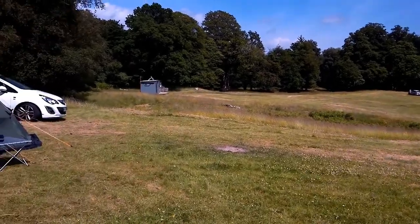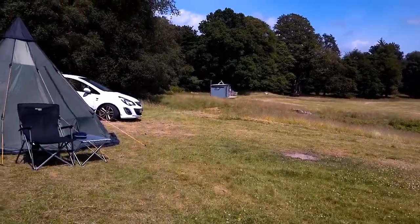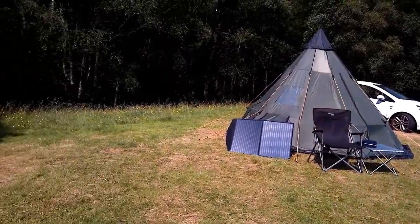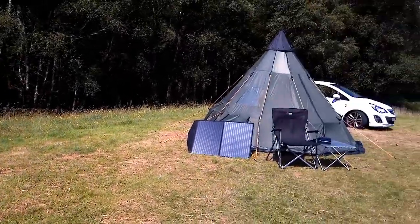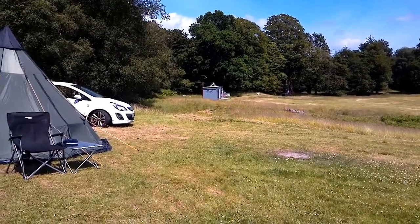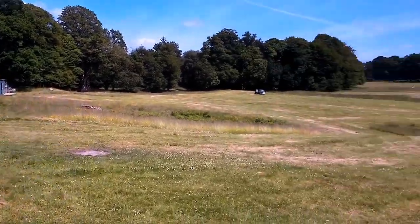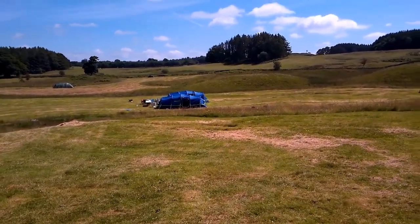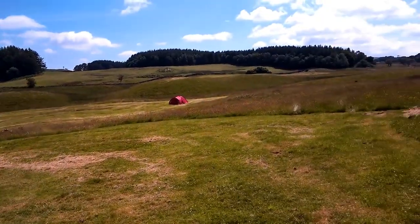This area was heavily wild camped by some of the yins that we didn't like to be beside. So this seems like quite a positive thing. They're charging £20 for big tents for a night, and if you've just got a wee tent they'll charge you £12. So it's not too bad.